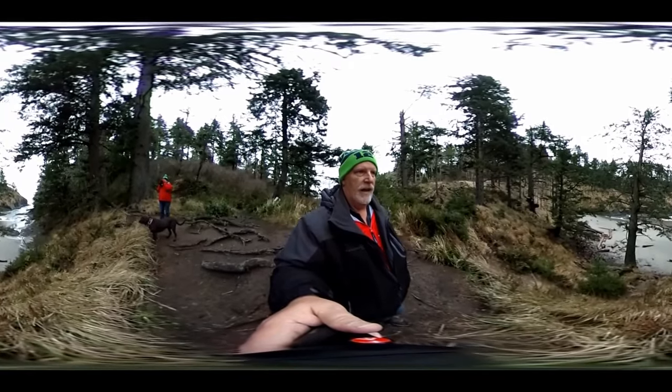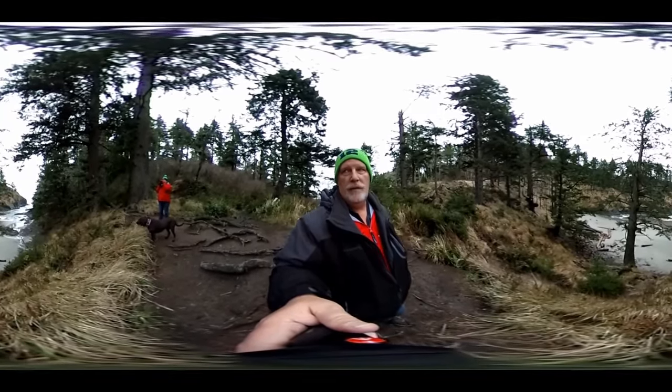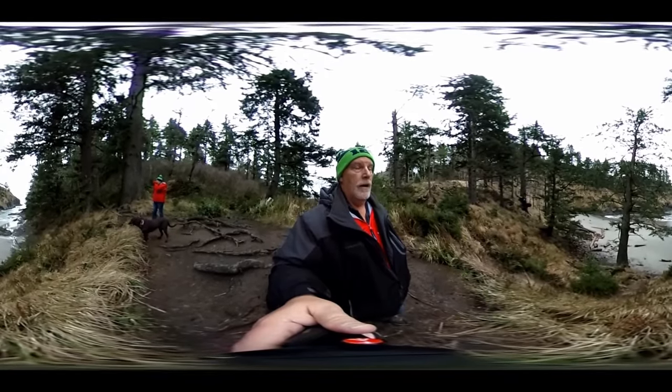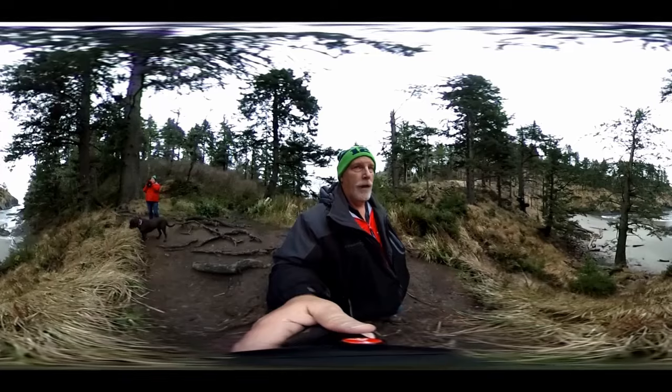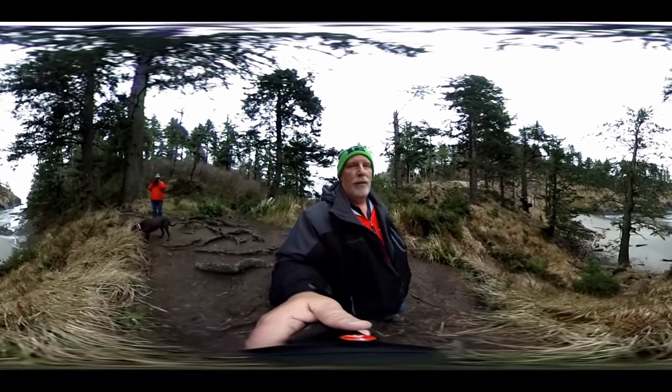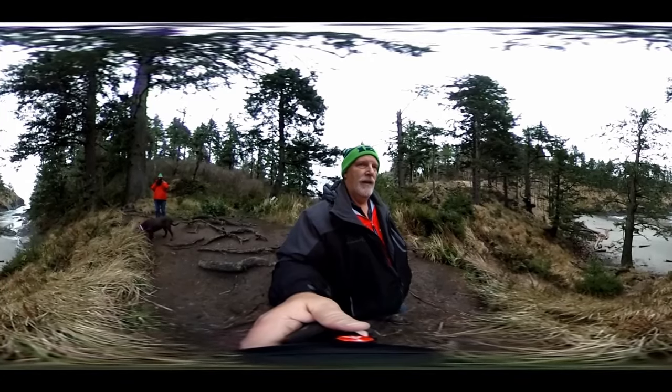Disappointment, going to the second lighthouse called Cape Disappointment Lighthouse, and you have to follow a trail. Along this trail we came across this little cove, and it's kind of pretty. Thought maybe we'd have you take a look at it with the 360. Enjoy.